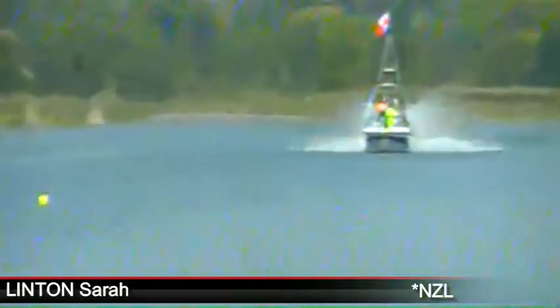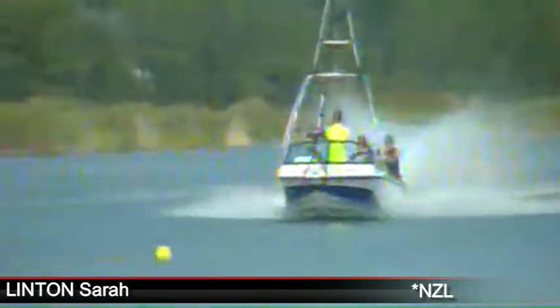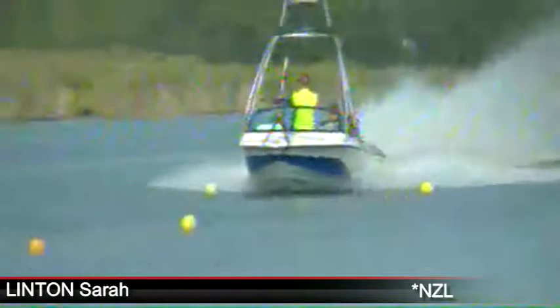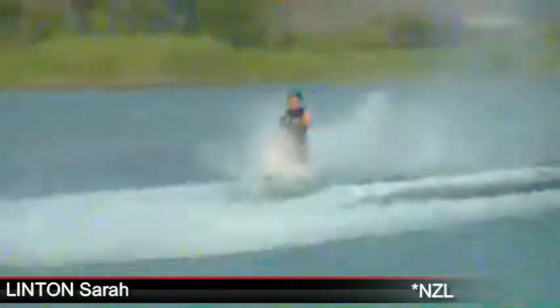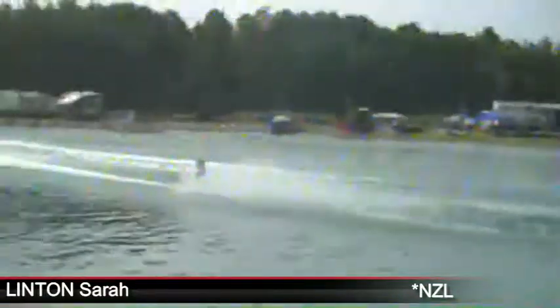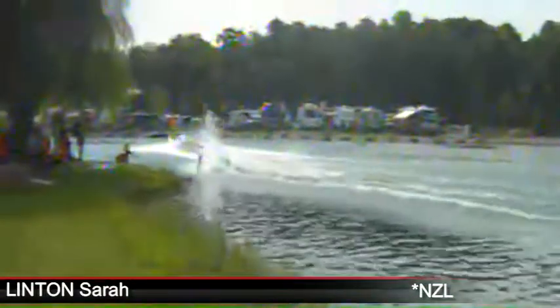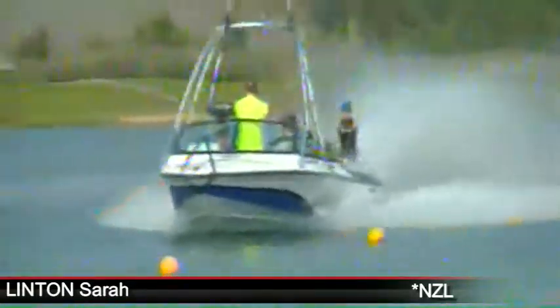We got a skier on the water here. This is Sarah Litton from New Zealand, third and final jump here in the semifinals. There she is, a little off axis. Looked like she was pushing it a little harder on the raise. Had a bit of a heel drag possible, but great job. Three jumps landed by Sarah Litton from New Zealand.